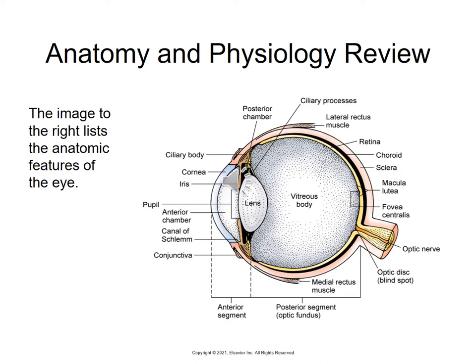cornea is in the very front, the external bump there on the front of the eye. The lens is behind that. You have the aqueous humor. You see on the bottom, it says anterior segment and posterior segment in this picture. The anterior segment is filled with a fluid called the aqueous humor. This is a refracting media that refracts light waves to focus the image on the retina as it comes into the eye. The other thing the aqueous humor does is helps keep the shape of the eye.